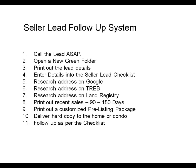Okay. Now, number 2, keep your leads organized. I've seen people with loose sheets on their desk and they'll get lost in the shuffle. So we use a color coding system. Our listing files are green, so open a green folder that is your seller leads and keep all your leads there. Print out the lead details and enter them right away into the seller lead checklist, which is going to be attached, an attachment to the email with this video.